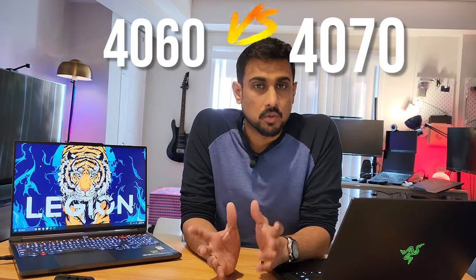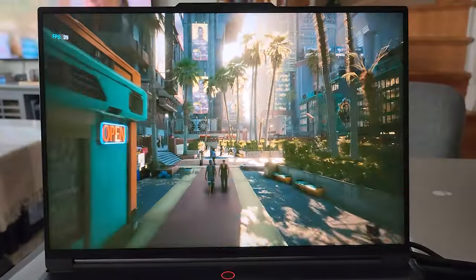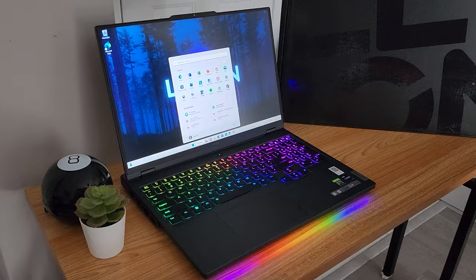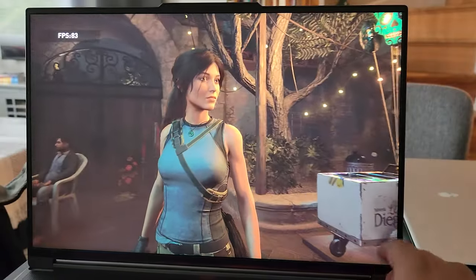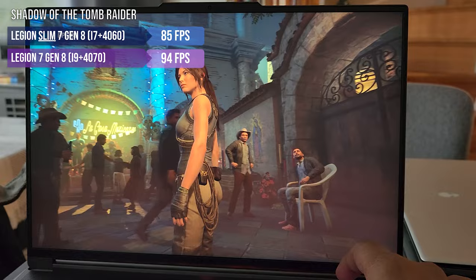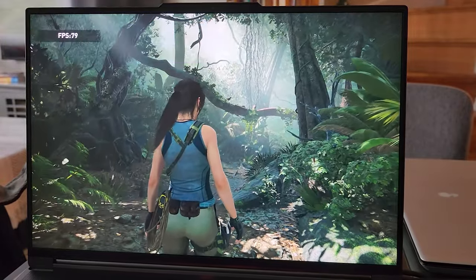Now, I also use these benchmarks to compare the 4060 with the 4070, as I had originally planned. So the 4060 in the Slim 7 versus the 4070 that I reviewed in the Legion 7, the non-slim version, the Pro 7i. Let's start off with the benchmark within Shadow of the Tomb Raider. I was getting an average frame rate of around 85 on the Slim 7, whereas on the Pro 7i, I was getting 94 frames a second, around a 10% decline in performance.